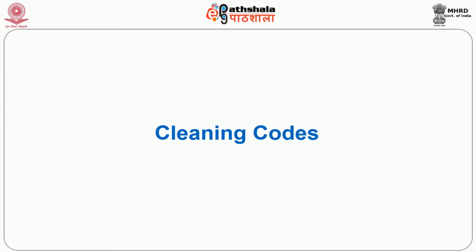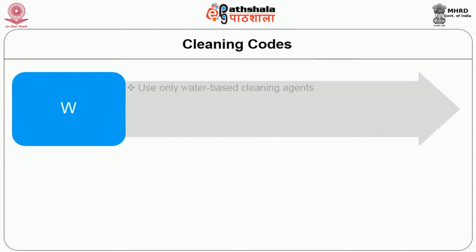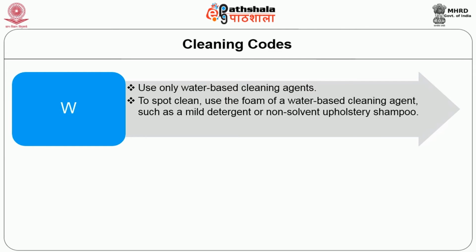Cleaning codes adopted by the furnishing industry and found in tags are as follows. If you find code W, use only water-based cleaning agents. To spot clean, use the foam of a water-based cleaning agent such as a mild detergent or non-solvent upholstery shampoo. Apply foam with a soft brush in a circular motion.